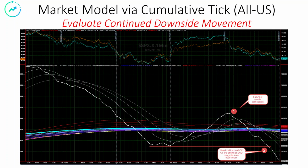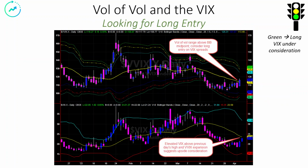Taking a look at the market model, we had a failure. This is the lows of Monday coming up through Tuesday, look pretty good, or excuse me, Friday. Monday had a failure resulting in end of day lows here. Evaluate possibly getting in here with a continuation pattern to the downside, contra ETFs or shorting calls or whatever works in your favor.